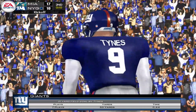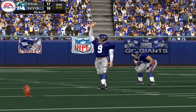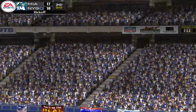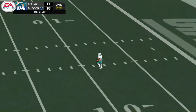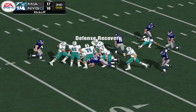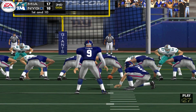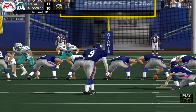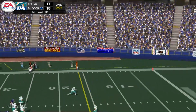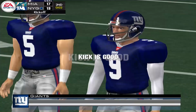Well, John, these teams are. Here's the kickoff team. Short kickoff. From the nine. Fumble. The Giants scoop it up. They'll line up for the kick, and it should be about a 43-yard attempt. And it's up. Through the uprights and good.